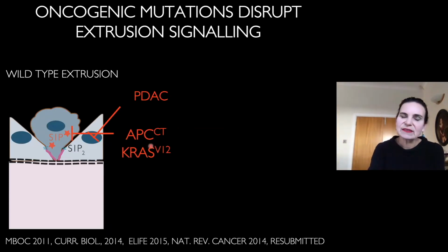So in this case, they misregulate the trafficking of this lipid ligand instead of the receptor. And again, in all these cases where this extrusion signaling is disrupted, and it's interesting because they do it in sort of different ways, but they all kind of converge on the same pathway.